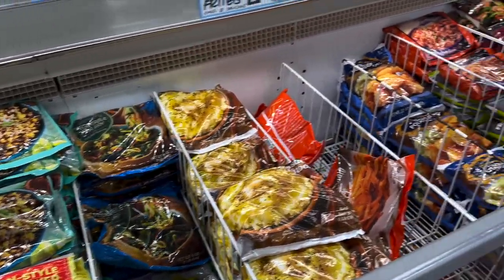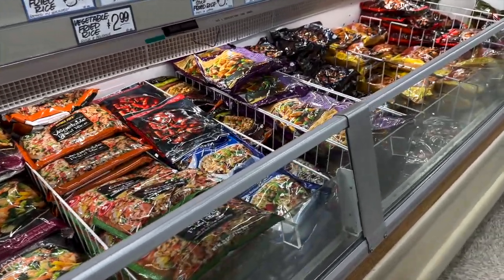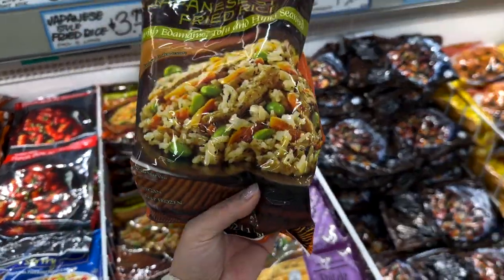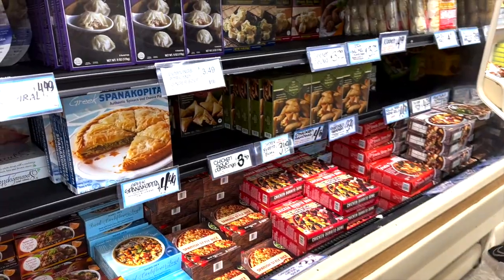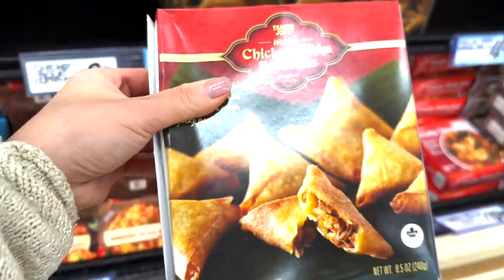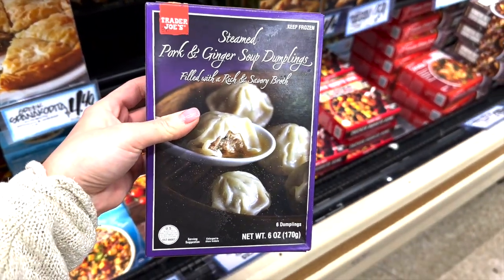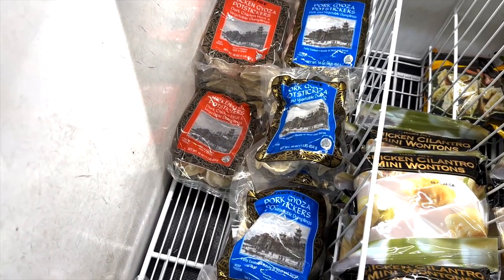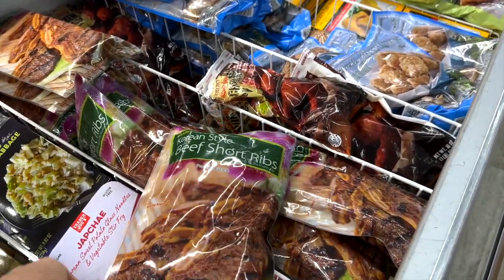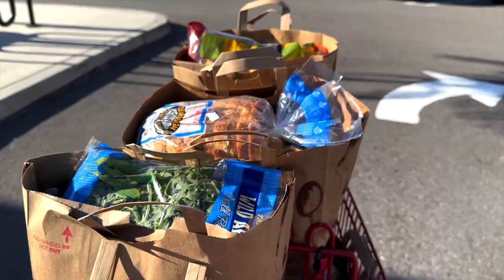The infamous frozen section. There's so many good things here. So many good pre-made rice options. And then getting this fried rice for some weeknight dinners. Always have to get one of these chicken samosas, and their dumplings are always really good. Also, their gyozas are really good. I like getting their pork gyozas. I always have to pick up a couple of these as well. We always need at least two of these, so these are really good.